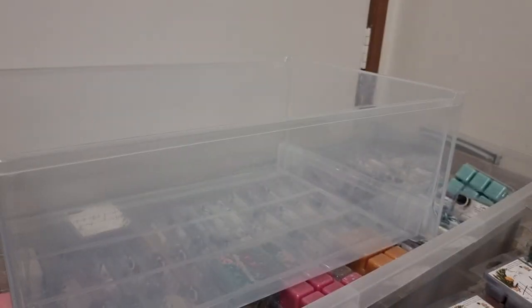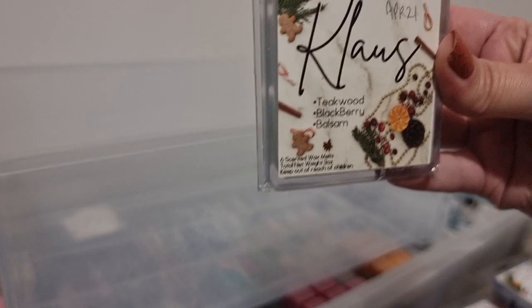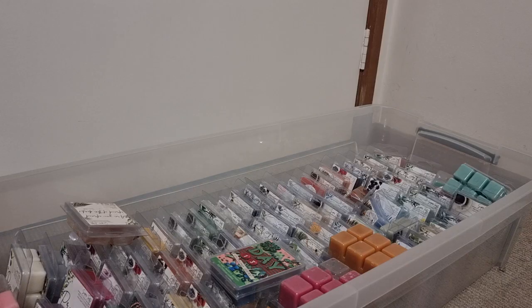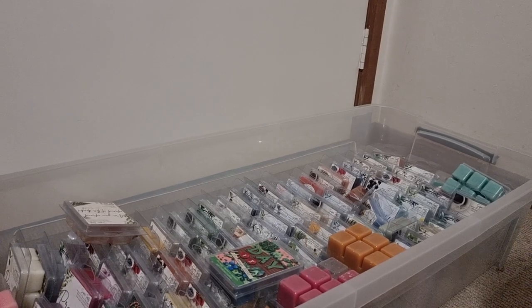So some Gandalf, and Klaus, which I also think I have finished, so that can go there. Okay, so bear with me. I'm just going to pack things back into the box, and then I'll start going through the main box. Okay, that was that box done.